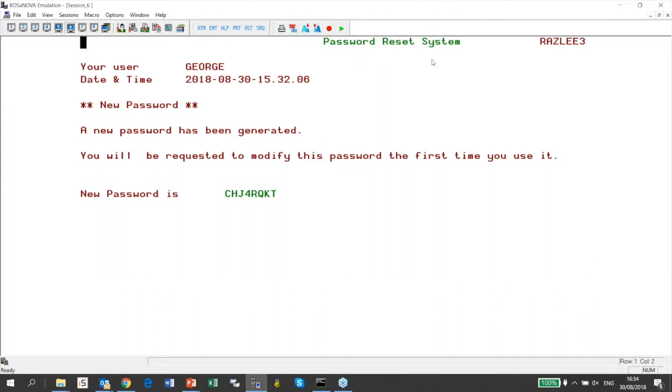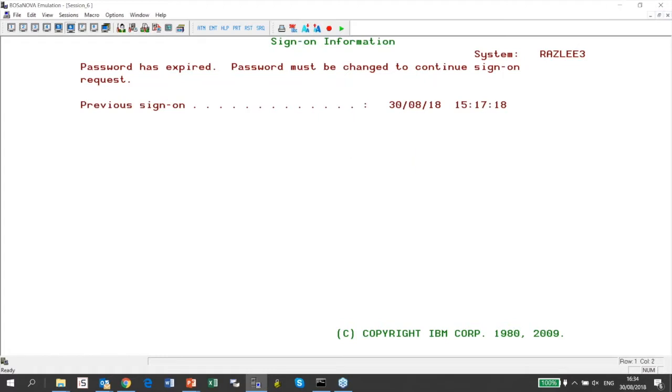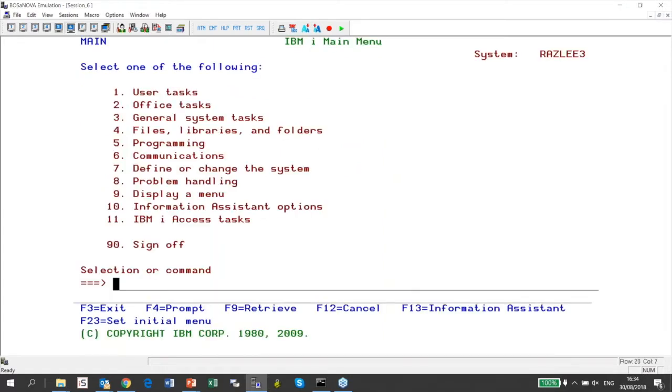Here, this is our temporary password. So I can take my new temporary password. And now I'm using my user with my temporary password. And I'm changing to the new password. Here we are. Okay, so let me show you another way to do it.